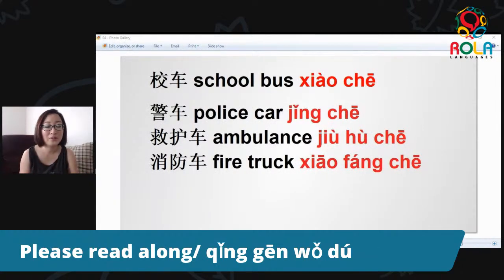So first one, school bus. Again, we use 车: 校车. 校车 is school bus. 校 is short for 学校, which means school. And next up, we have 警车. 警车 is a police car or police vehicle, any kind of them. Usually they're cars. 警 is short for 警察, which means police.